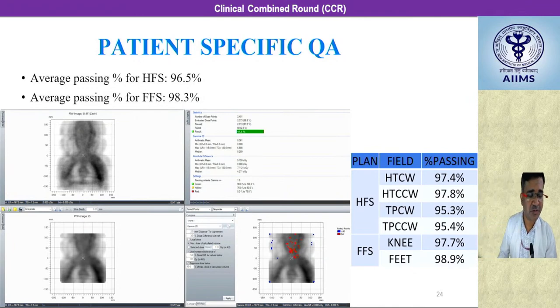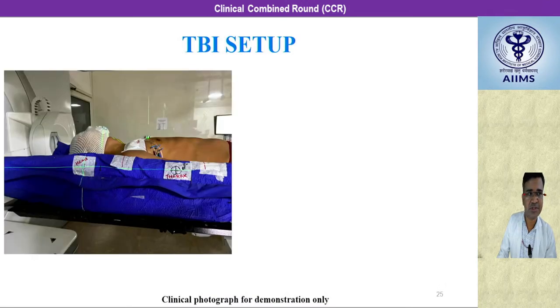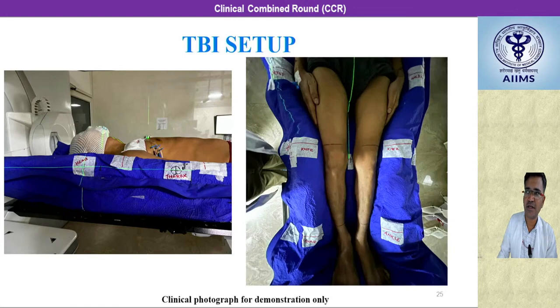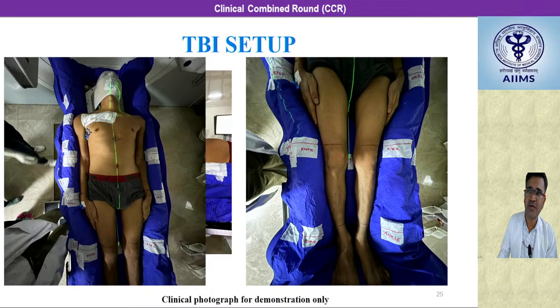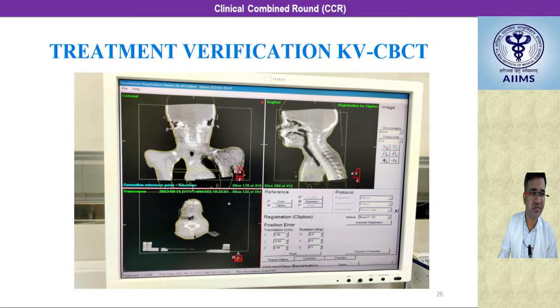Once the patient specific QA is passed, that is, we are sure that what we have planned we are achieving, then we'll take up the patient for setup. We'll set the patient at the planned CT isocenter, and then according to the shift, we'll shift the patient to the treatment isocenter, and we'll ensure that all the alignments and planned positions are acquired, and we'll set up the patient accordingly. And then we'll take a treatment verification kV CBCT. We'll take the kV CBCT at every level.